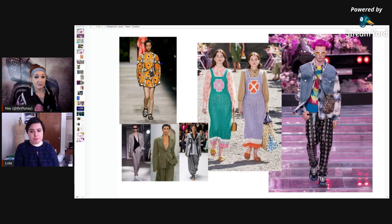So we have 60s prints. Those bold and really dramatic floral prints, especially. Like what I have on again, yes. And then also those going into the 70s, like you said, the marigold and mustard, those yellow and orange tones. And then the crochet as an example of more of the boho side of the 70s.